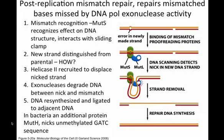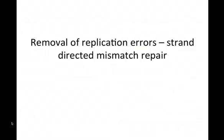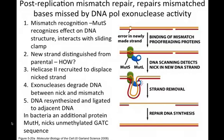And also there's another protein called MUT-H, which nicks unmethylated GATC sequence in bacteria. So that's one. Just if you're keeping track, we've talked about reversal, which was really just your photolysis and methyltransferases, and I gave you this example, the ADA. And so now we're going to be starting to talk more about excision and resynthesis, right? Because you're excising a chunk of DNA and you're resynthesizing using a template that's correct.